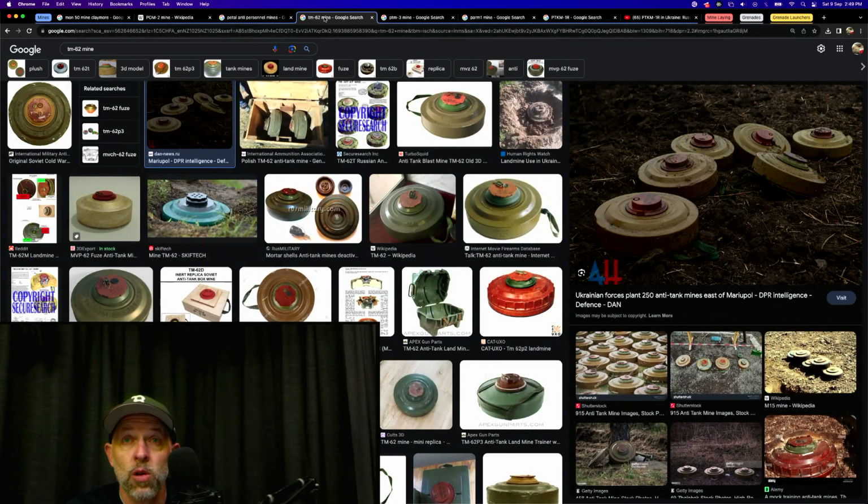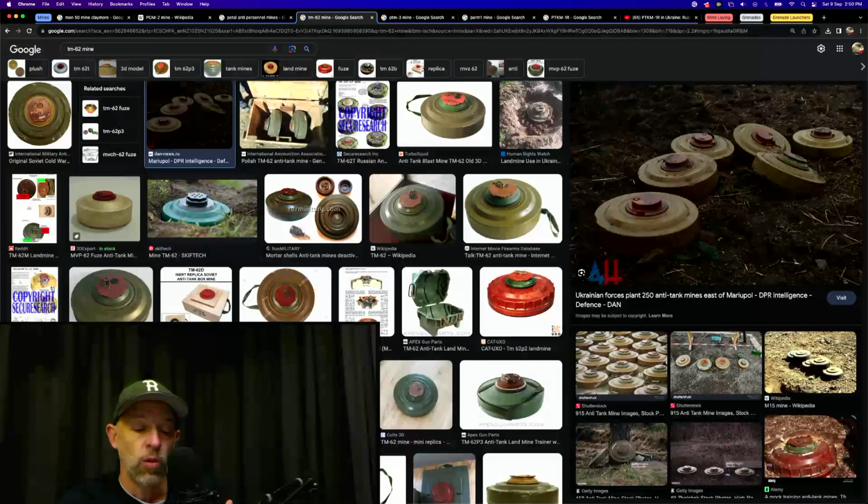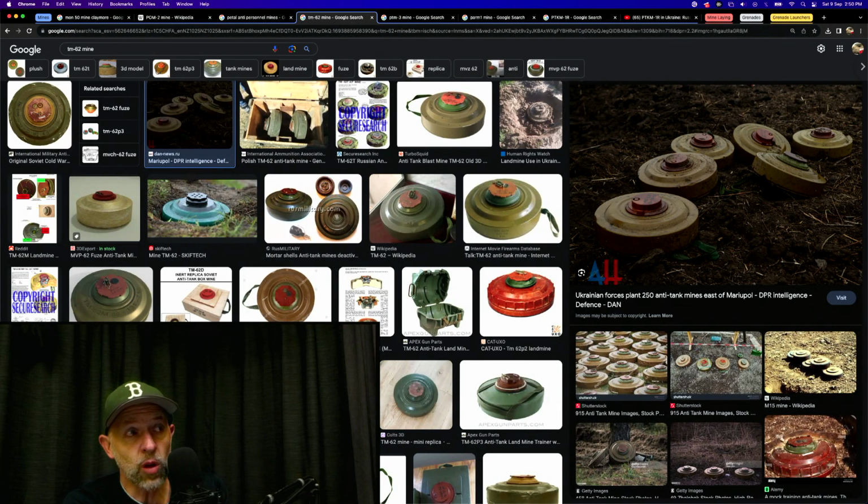Now, the Claymore we spoke about at the start had 700 grams of explosive. This has 7.5 kilograms of explosive, so 10 times the amount of explosive compared to the Claymore. There are variants of the M72 and the M80, which have vibration-based and magnetic influence fuses. So the magnetic influence fuses work with the steel body of a tank driving over the top of one of these mines without actually having to depress it.